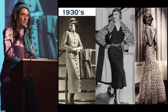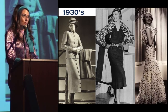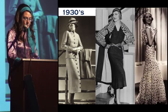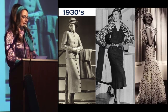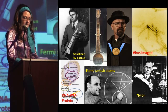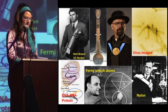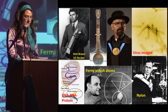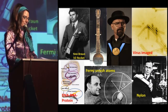A more conservative approach to fashion displaced that of the 20s. Skirts became longer and the waistline was returned to the normal position in an attempt to bring back the traditional womanly look. Paris couturiers and Hollywood were influencing each other, and shoulders were important focal points for both men and women. In the 30s, Werner von Braun brought us the earliest rocket, we gained the electric guitar, and Heisenberg won a Nobel Prize. We could finally see viruses, start making nylon stockings, smash atoms, and learn that life flows from DNA to RNA to protein.